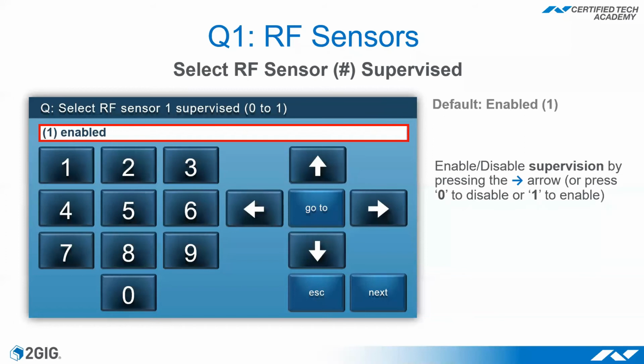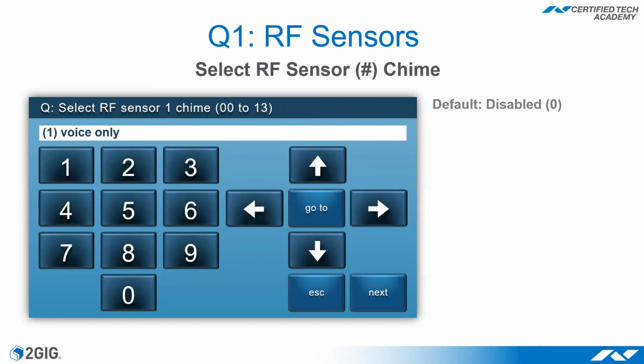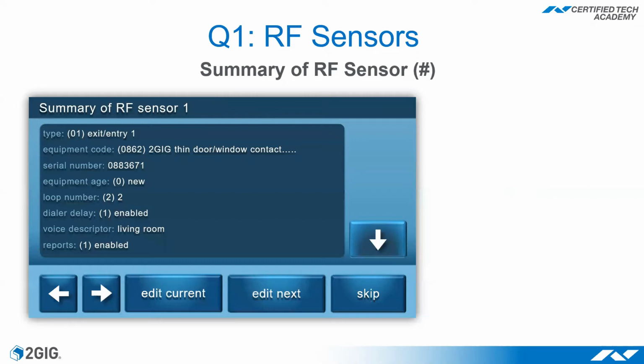Then just press down. Then you get the chime. You have 13 options here. You can't hear them, but you can just choose one and be good to go. I normally do voice only, and most customers are happy with that. If they're not, we actually have YouTube videos showing the customer how to change their voice chimes on their own, so you don't have to roll a truck out there to do that. You can just give it to them, and they can change their voice chimes by themselves and actually hear all of them. Then just press down. And that's the programming for the zone.